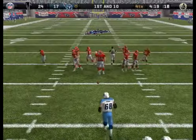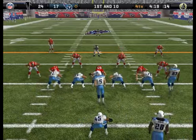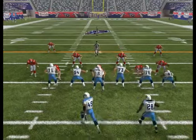Ball on their own 20. Ball on the 20-yard line. You gotta have it, D. Let's turn it up, D.